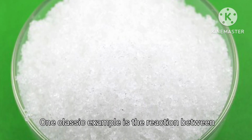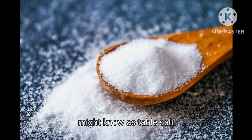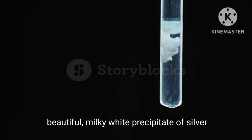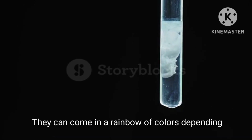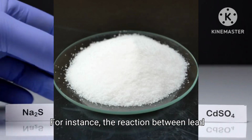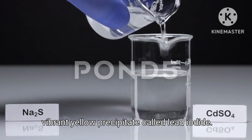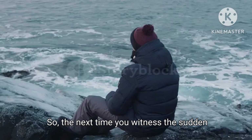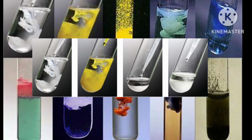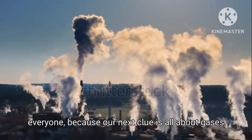One classic example is the reaction between silver nitrate and sodium chloride, which you might know as table salt. When these two clear solutions mingle, a beautiful, milky white precipitate of silver chloride emerges. They can come in a rainbow of colors, depending on the elements involved. For instance, the reaction between lead nitrate and potassium iodide produces a vibrant yellow precipitate called lead iodide. So, the next time you witness the sudden appearance of a solid from seemingly nowhere, remember the curious case of the precipitates.